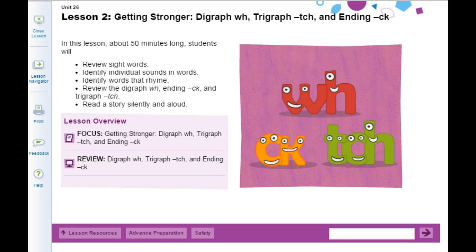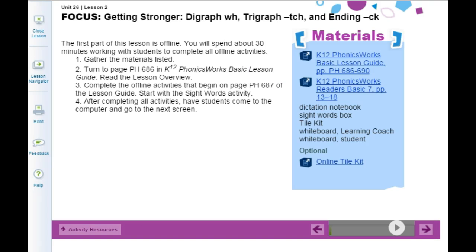Hi, this lesson is to help you work through Phonics, Unit 26, Lesson 2. In this lesson, students will review sight words, identify individual sounds and words, identify words that rhyme, and review the digraph WH, the ending CK, and the trigraph TCH. Students will also be reading a story silently and aloud.